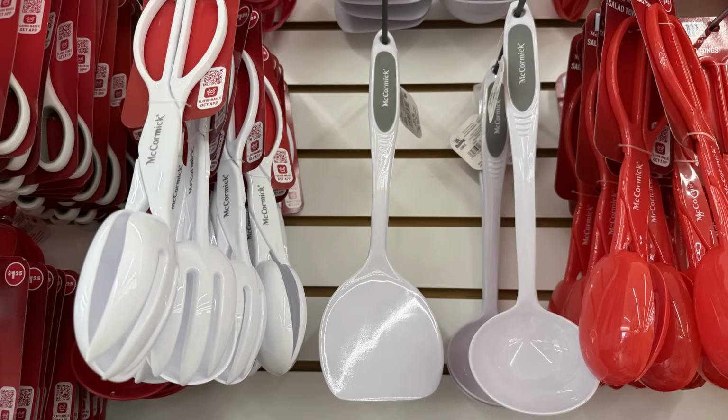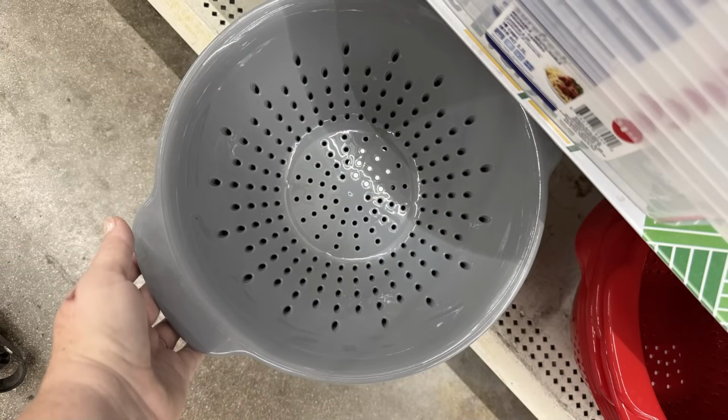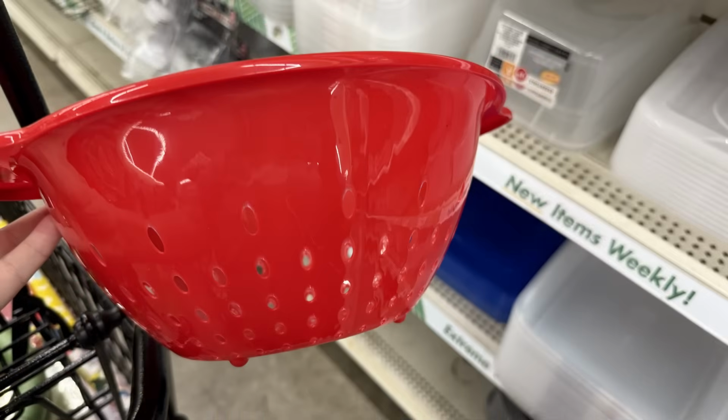Lots of like turners and spatulas. They had ladles, the salad tongs, measuring cups, the basting brush. Then there were the large colanders. They had those in gray, red, and white to match all of the utensils that they have out. It's also the McCormick brand.